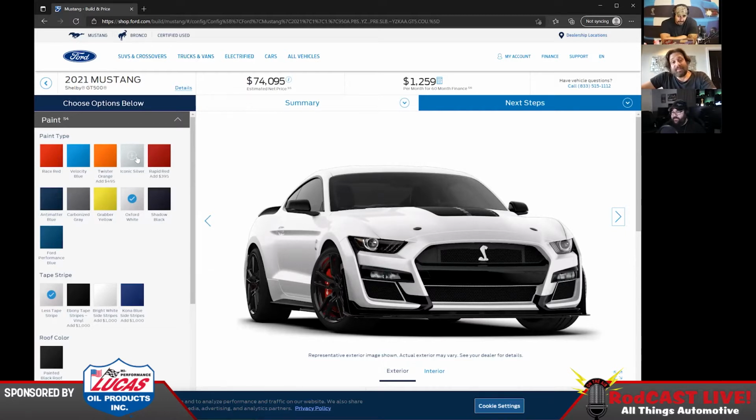See, you are what our friends to the south call loco. See, this is my call, and that's only because I've seen it in person. The iconic GT500, the iconic silver is deep enough that it plays with all the sharp angles. It's a good looking color. You know what else is good is carbonized gray. Looks great on this car.